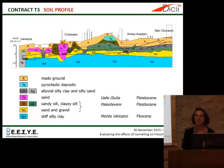Of course, we are in central Roma, so made ground means archaeology. So this is forbidden ground. It is not wise to tunnel into the made ground. And you can see that the tunnels were placed almost everywhere at depths between 25 and 30 meters to avoid direct interferences between the line and the archaeology. But this means that on contract 3, the tunnels will run mostly through the coarse-grained and medium-grained deposits of the Pleistocene and well below the groundwater table.